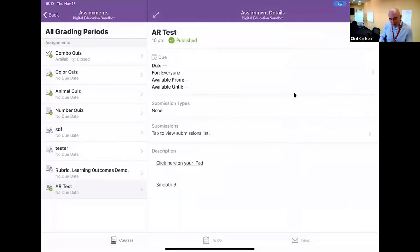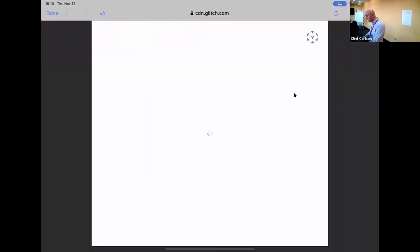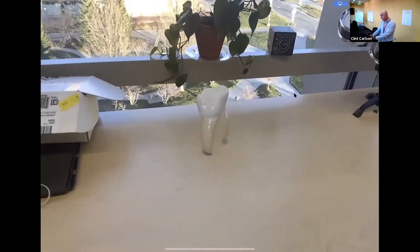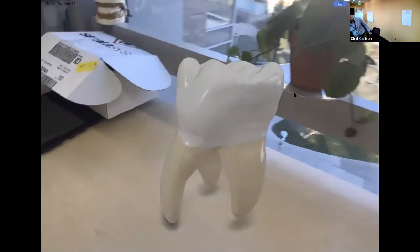This is my iPad that you're looking at, and this is my Canvas course. Our students are all on Canvas, and if they go into an assignment, for example, they can click on a link. When they click that link, they get that model up, and we've built it so that the model appears in augmented reality. You can see my drum kit over there, and I can walk around this 3D model.